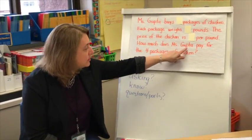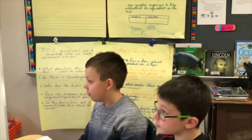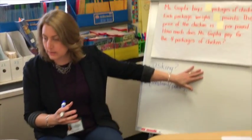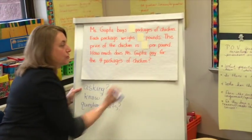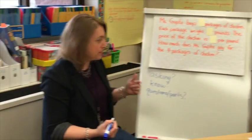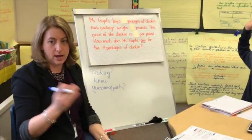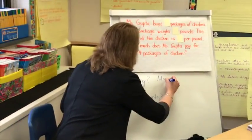How much does Ms. Gupta pay for the 4 packages? Looking for money. Okay, so we're looking for money. So, first thing I want to do is write my sentence, because once I get my sentence down, does it fall apart from there and can I figure out its pieces? If I know that I have to pay a certain amount, that's telling me something. So let's write our sentence. Who can give me the sentence I would start with? Alexis. Ms. Gupta pays blank dollars for 4 packages of chicken.